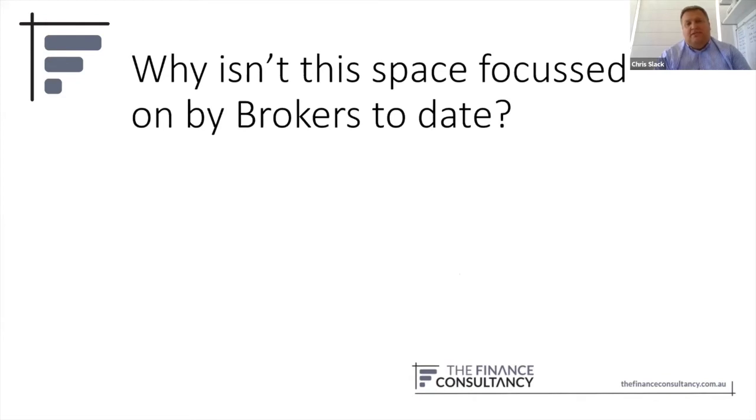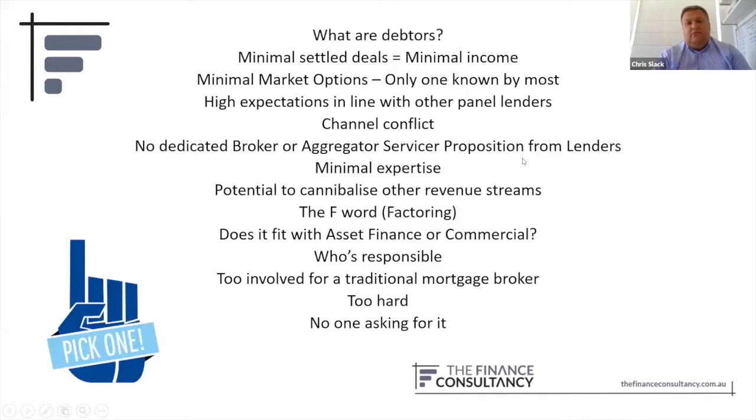There are so many reasons why this space isn't focused on by brokers today. And I think a large chunk of that, as my screen decides to pause on me, apologies, is that there are many brokers who won't actually know what debtors are.